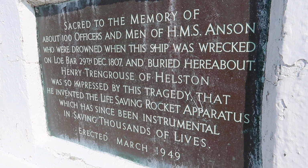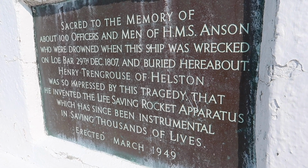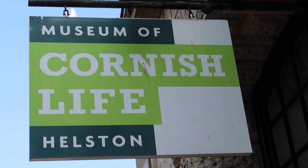The second thing that came out of this, Henry Trengrouse from Helston was looking over at the Anson that night, and he felt so bad for these people. He started to design a life-saving apparatus called the rocket. It's this memorial. It goes on to say that Henry Trengrouse of Helston was so impressed by this tragedy that he invented the life-saving rocket apparatus, which has since been instrumental in saving thousands of lives. So with that in mind, we visited a museum in Helston today, didn't we? We did. We went to the Museum of Cornish Life.